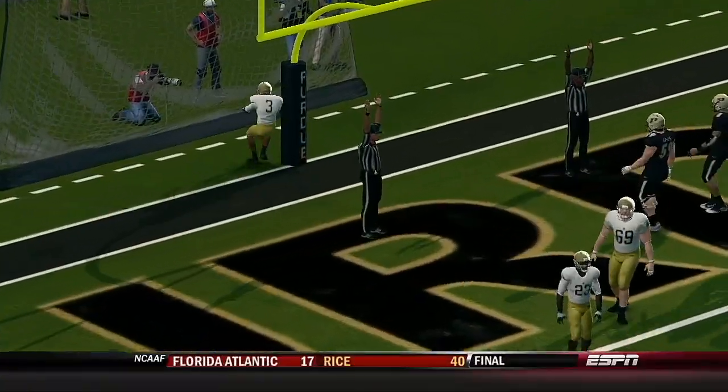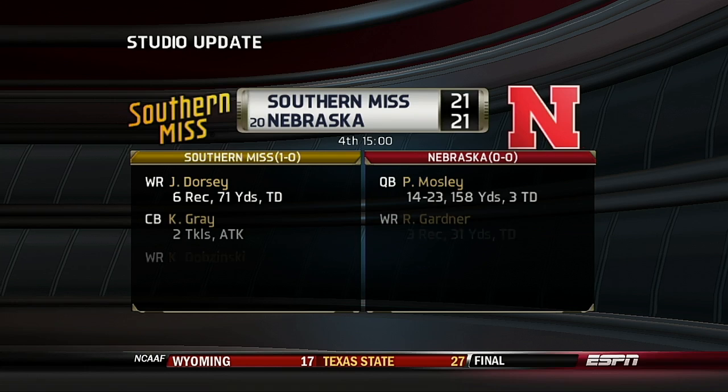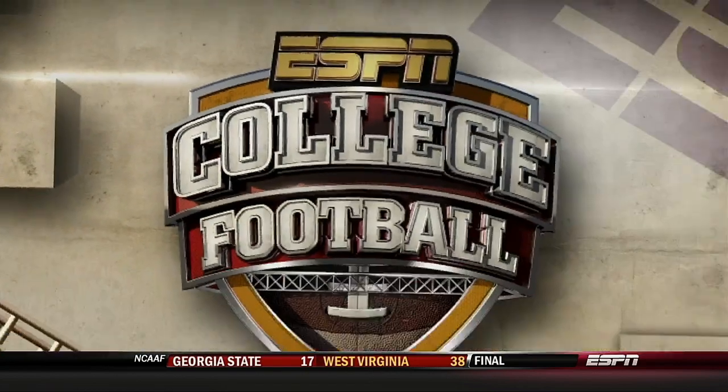He makes the PAT. Let's go to the studio for this Reese Davis update. The Cornhuskers took the field ranked 20th in the nation. A lot of skepticism. They have to win impressively to hold their spot in the rankings. The Cornhuskers deliver the perfect connection and a touchdown. And for Dorsey, he's caught a pass for a touchdown.